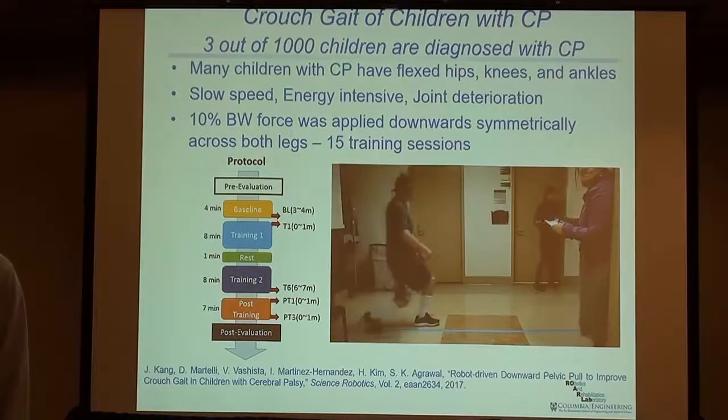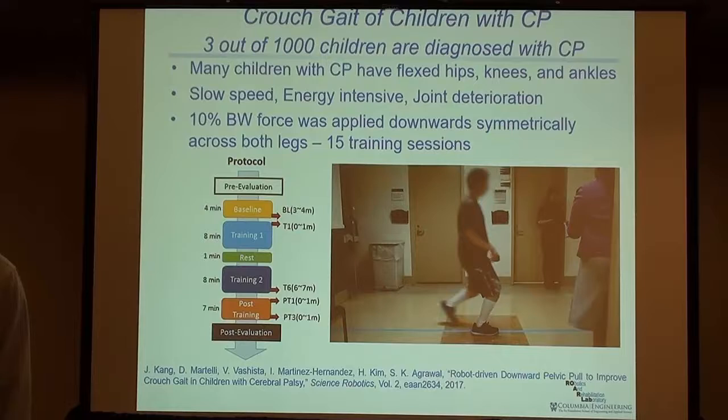Typical physiotherapy is to take these patients and provide them a gravity suspension, gravity load. So I take 20% of your body weight by this cable, and now when they're walking on a treadmill, they have to walk with less weight. On the treadmill, they walk very well, but when you put them on the ground, they walk in the same way. So it doesn't work.